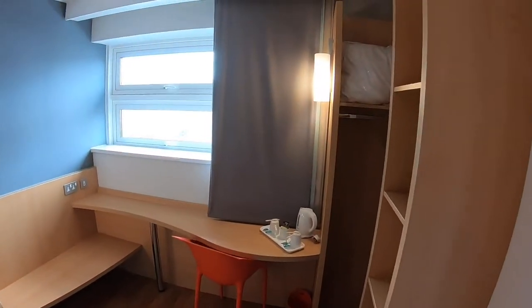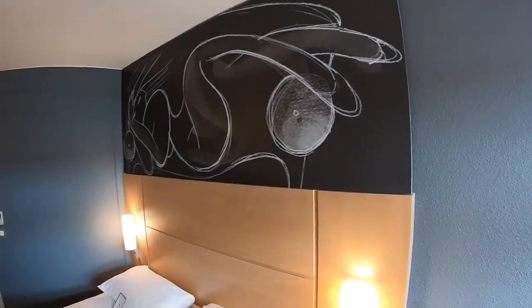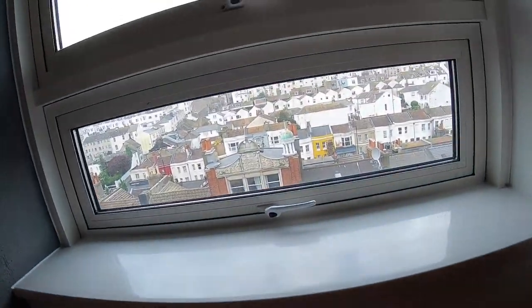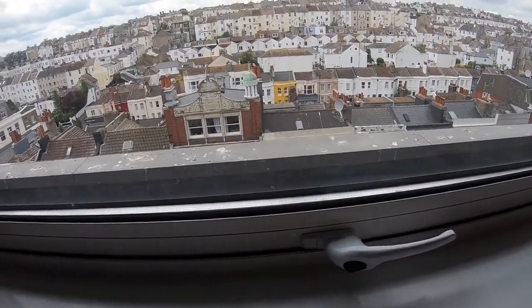So yeah, I'm pretty impressed with the room, to be honest. I mean, it's the standard Ibis kind of hotel room. It's not massive or anything, but it's clean and it's well maintained. So all good. I asked for a room on a high floor with a street view. I'm on the 9th of 10 floors, and this is my view.